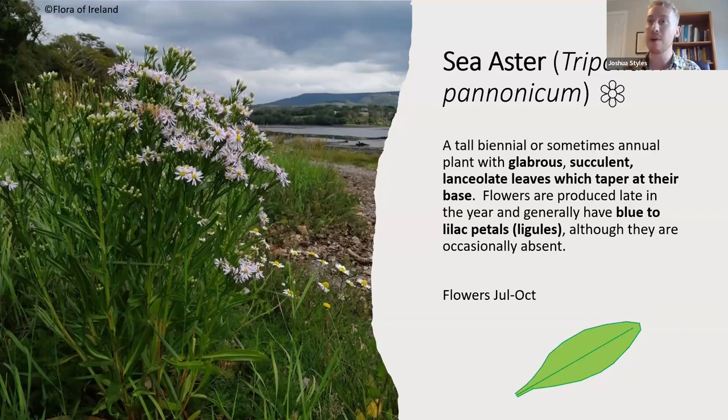It is a tall, another biennial, so it usually completes its life cycle in 2 years. It can sometimes be an annual plant, so completes it in a single year. It's hairless, so it's glabrous. And it is a succulent species, which has these succulent, shiny, glabrous leaves, which are lanceolate, so they're lance-shaped. And they taper at their base, which you can kind of see in the picture, but I've also drawn a little picture of as well.